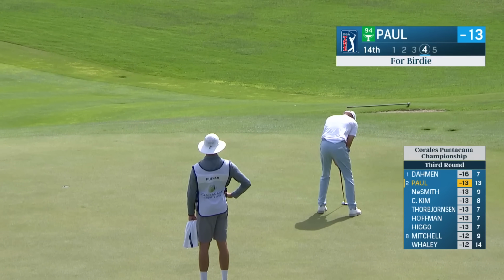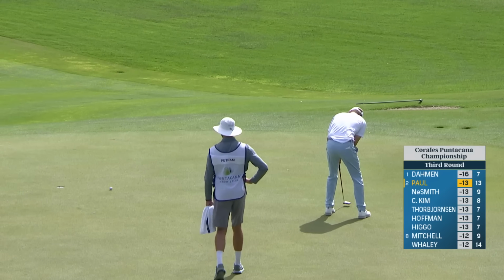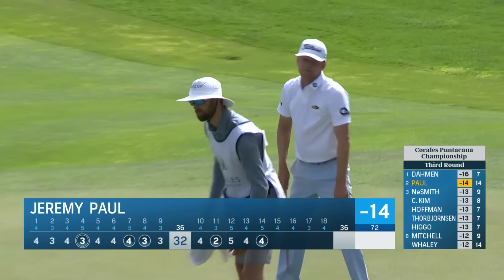Boston hat one day, Detroit hat one day, Saints today. Just going with a new lid for each and every round.